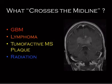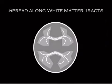Now, the first three are the classic. So the classic two tumors that do it, think about stuff that's high enough grade to be able to do that. And then think about the tumefactive MS plaque. So what you're seeing is spread occurring along these white matter tracts like that. That's what's actually happening when you have something crossing the corpus callosum. So you need sort of an infiltrative tumor that does that. GBM classically does that, and lymphoma as well.